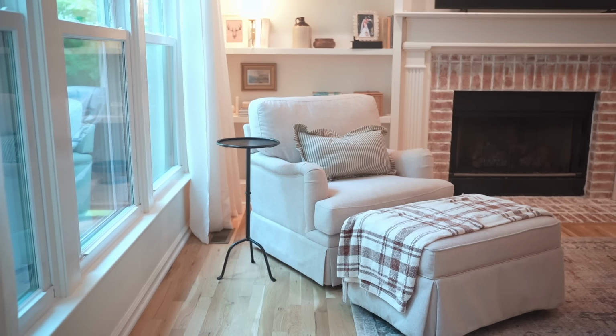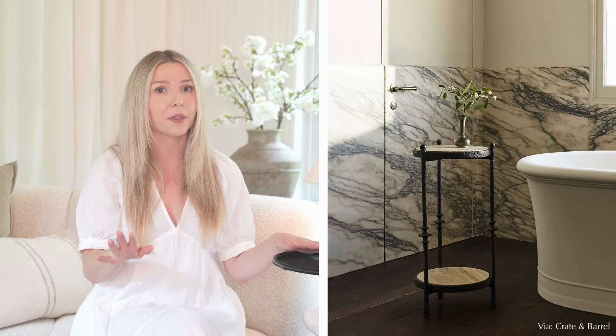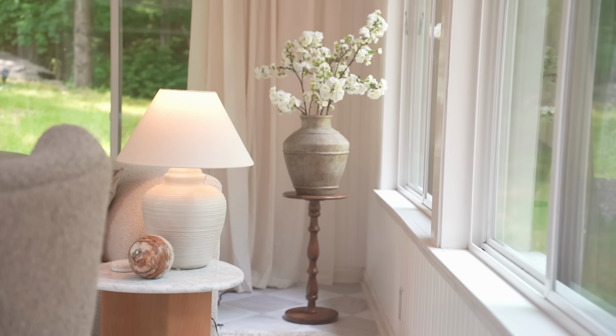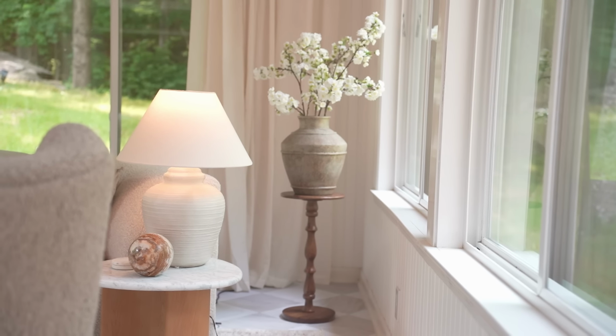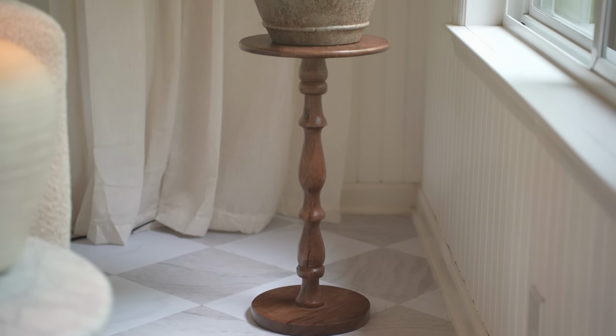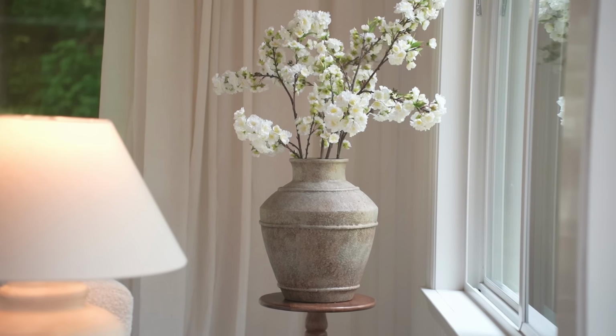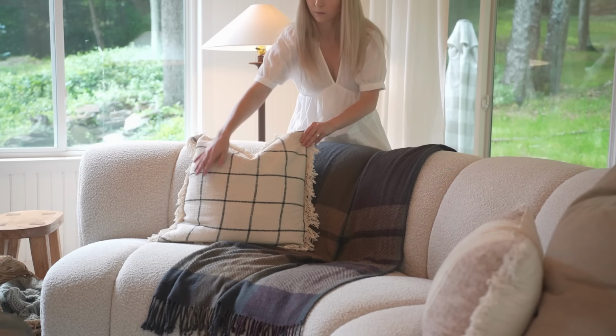You can use these in living rooms and family rooms. I even love the look of a drink table in a bathroom by a tub. You can even use these as a pedestal and style a beautiful vase or sculpture on top because it really is the same size as a pedestal. So I've done that behind me here in the living room. So it's the perfect accent piece that's going to add a pretty touch, but it's also going to add that extra functionality.